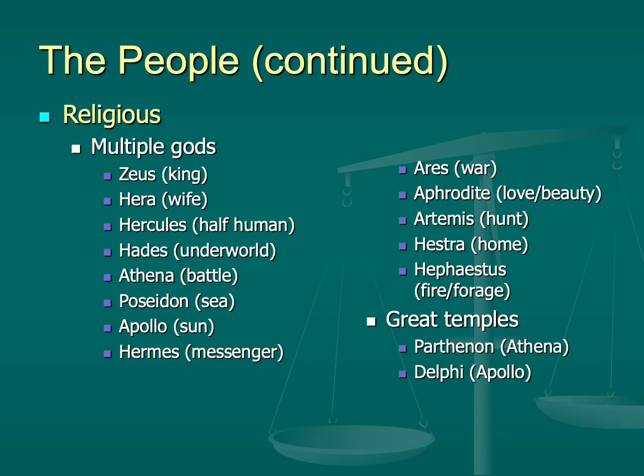The Greek religion is quite elaborate, and many scholars still devote themselves to studying these myths today. The Greek religion was polytheistic, like the Egyptian religion, which meant that there were many gods. On this slide, you can see a partial list of the gods, so this was not all of them. It was a much more elaborate religion than that.